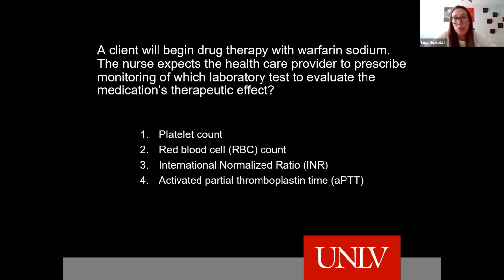We're almost done. A couple more slides. A client will begin drug therapy with warfarin sodium. The nurse expects the healthcare provider to prescribe monitoring of which laboratory test to evaluate the medication's therapeutic effect.